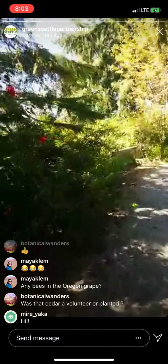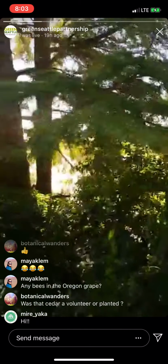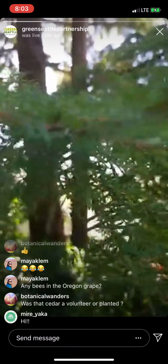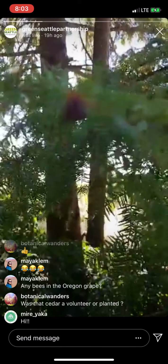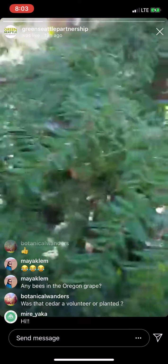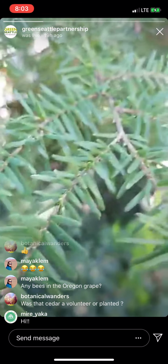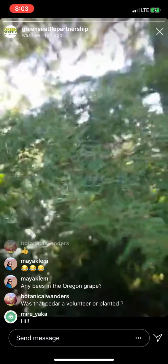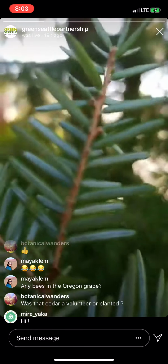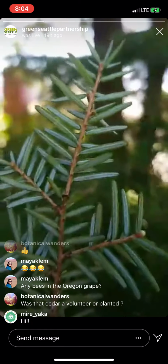So here is the hemlock I was wanting to talk about. Look at this teeny tiny little cone on this hemlock. Tsuga heterophylla is the botanical name. The hemlock, it's got very small little needles. What does the underside of these needles look like? It's always helpful for me because they have these silver striations. If I can get a good picture of that.